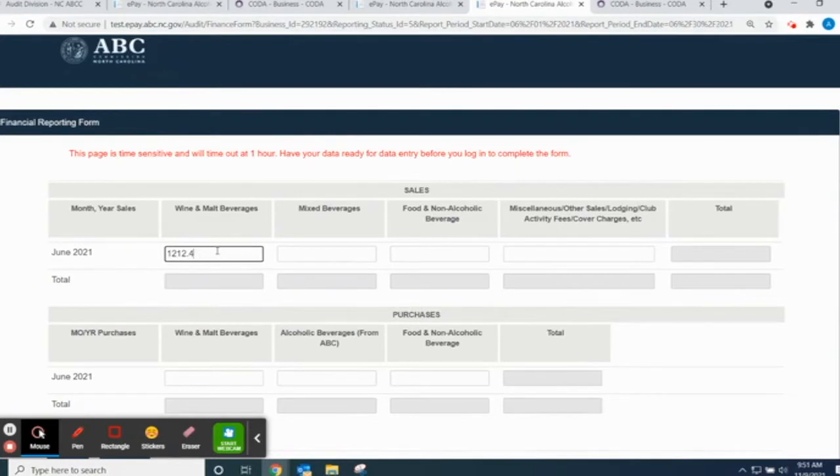Another way to explain the sales, entering in your sales data for the month of June: if my business took in $100, I would simply come in and say I sold $20 in beer and wine, $30 in mixed beverage, $40 in food and non-alcoholic beverage, and $10 in things unrelated to food and beverage.